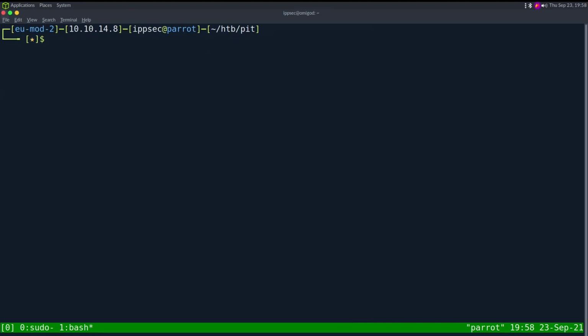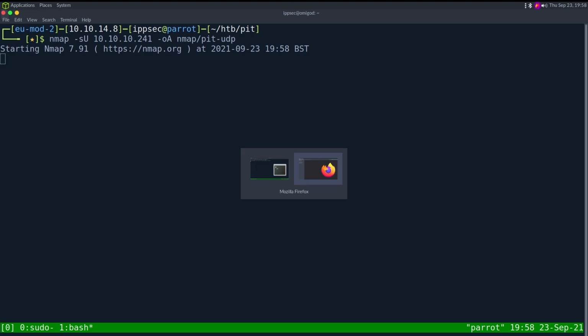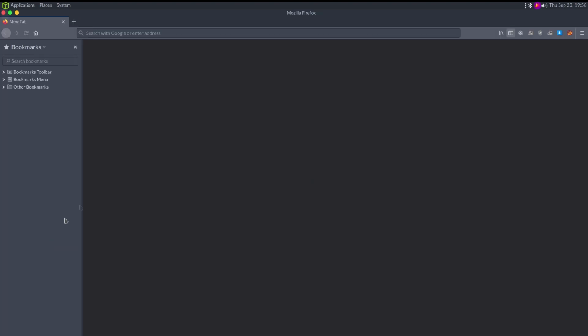So one thing that we should be doing that I don't show in my videos enough is a UDP port scan. So I'm going to do -sU on 10.10.10.241. And we can do -oA nmap pit-udp. Yeah, that should work.